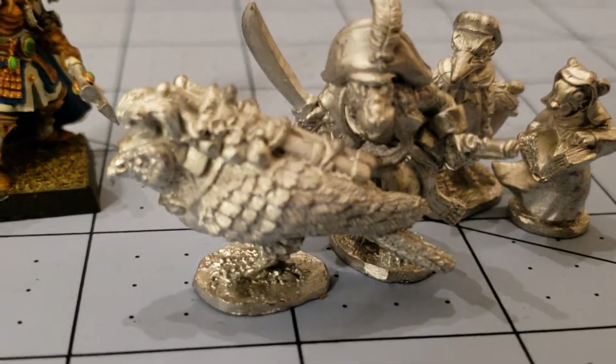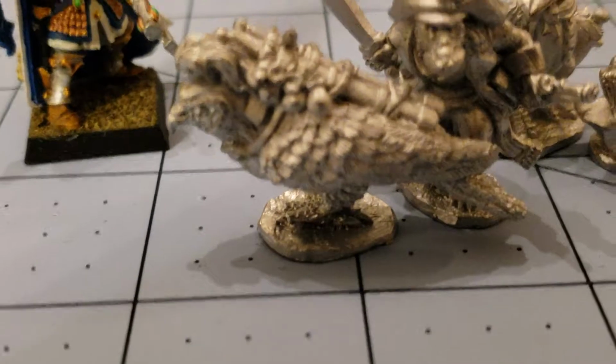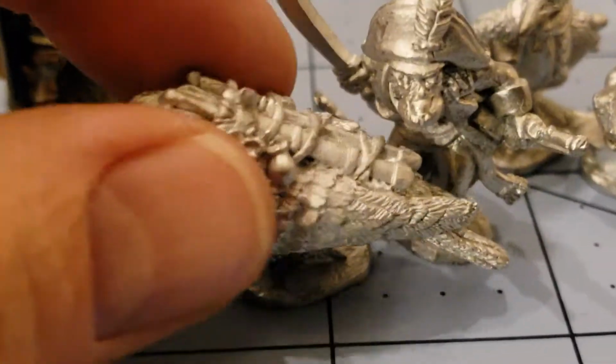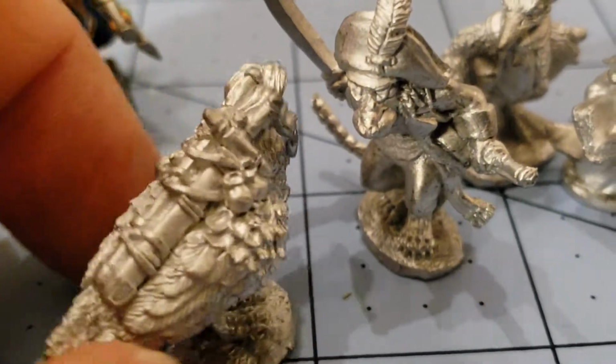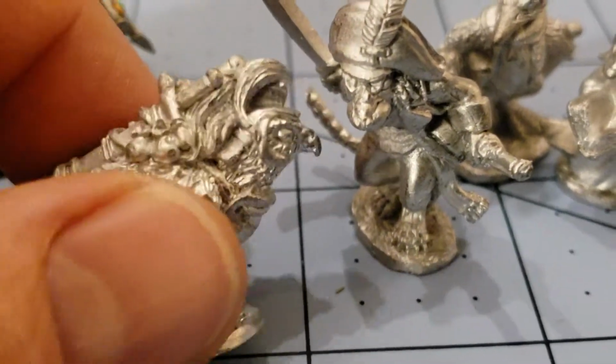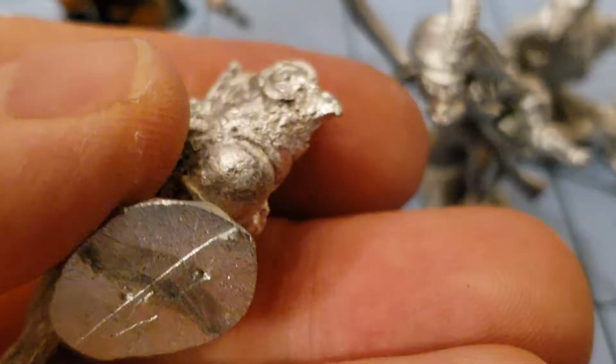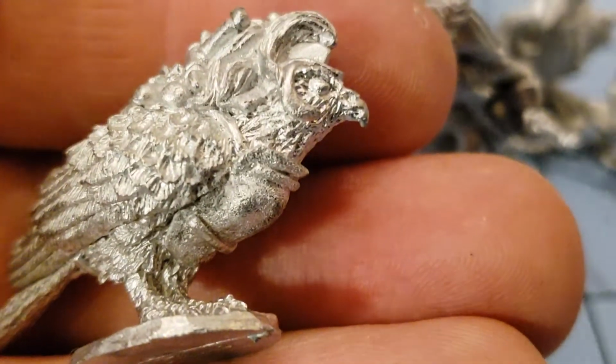And here is our bird friend. I don't think he's got any kind of armor on his wings themselves. He's got like a little plumed helmet. And he's got all kinds of supplies on his back there. Pouches and swords and bombs maybe of some sort. Let's see if we can get him. He's got a breastplate too. Kind of cool. Not sure how I'll paint that.